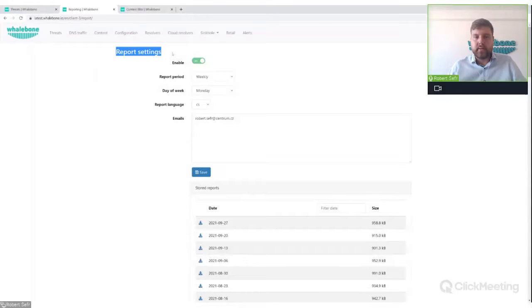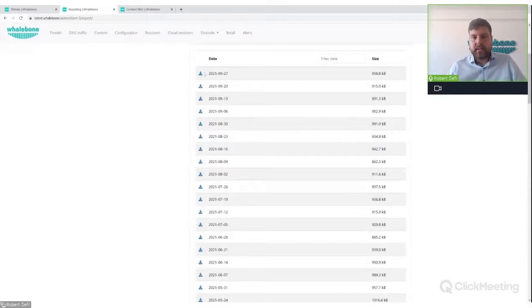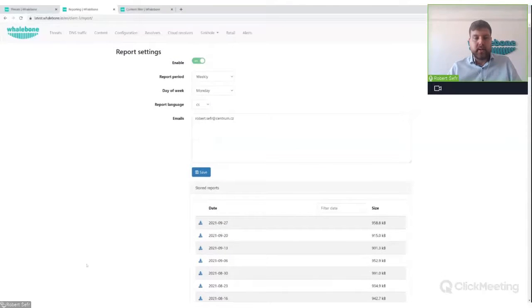If you are using the reporting, the report settings, if you have the report enabled, you are receiving a report to your mailbox or mailboxes based on the configuration. But also we have been asked to provide direct access to those reports as they are generated. So the access is here. You can download even the older reports from the user interface, so you don't have to dig for them in your inbox. So if you would like to compare what's happening in your network now and what was happening months or maybe even a year ago, you can download the PDF here anytime.